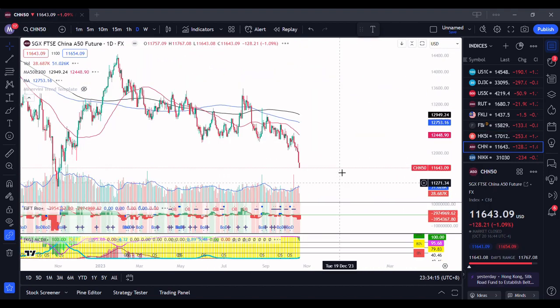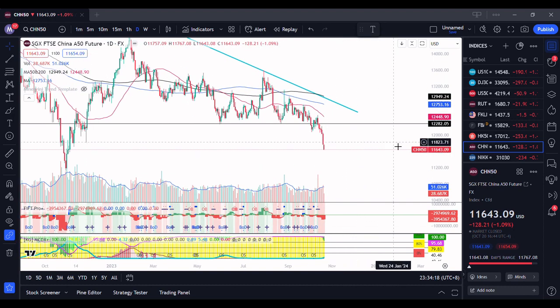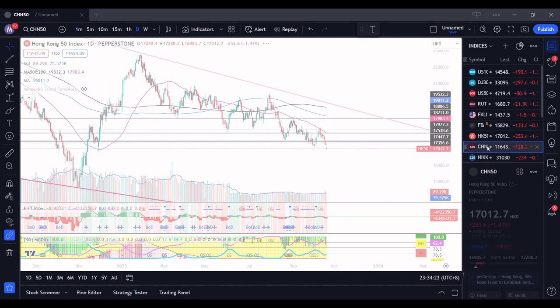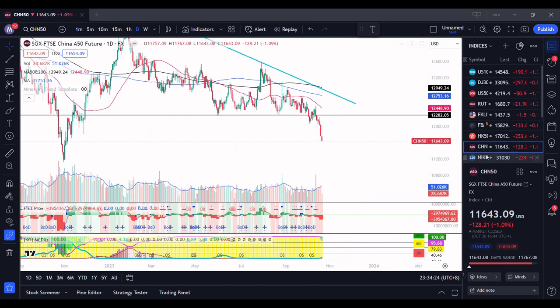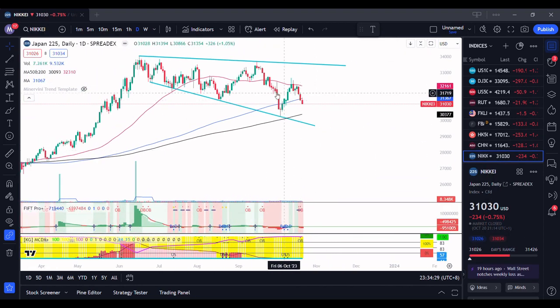China index, similar story, is also going down. Also looking very bad over here. Actually it's even worse than Hang Seng, I believe. I think the candle is much worse than Hang Seng. We move over to the Nikkei index, which is the Japan index, also not doing good. You can see 3 red candles over here, so you know that the sentiment is quite bearish lah.